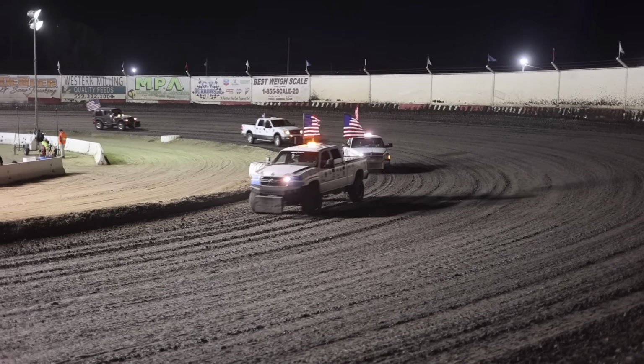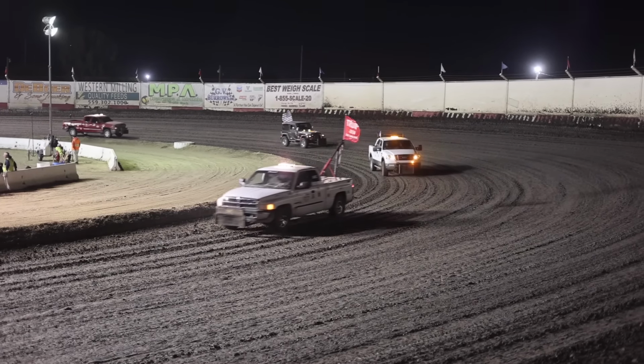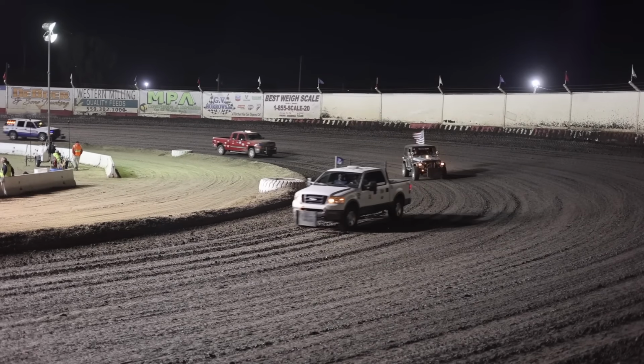So now we're going to be moving on to the B. We're starting outside front row. They're taking 4, and we have 20 laps, so a longer B main event than normal, but I think we should be in a decent position.